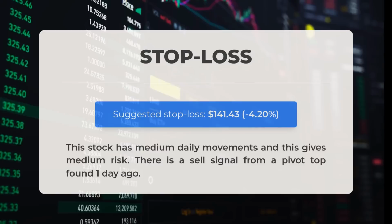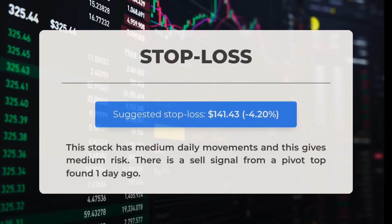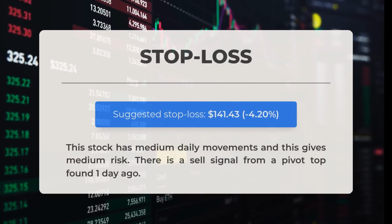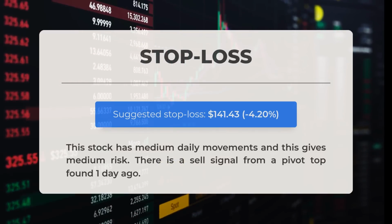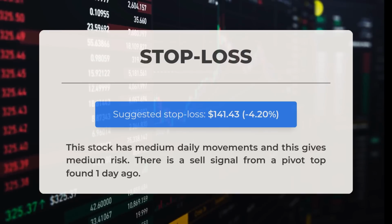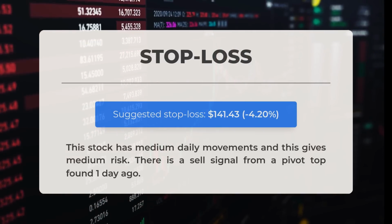Our recommended stop loss is set at $141.43, representing a decline of 4.20%. This stock experiences medium daily fluctuations, indicating a medium level of risk. Currently, there is a sell signal based on a pivot top that was identified 1 day ago.